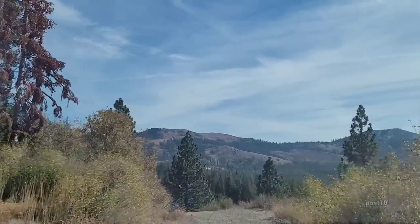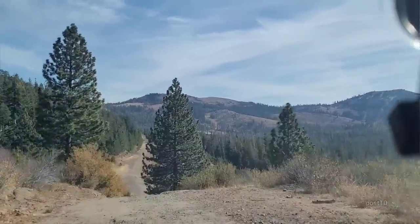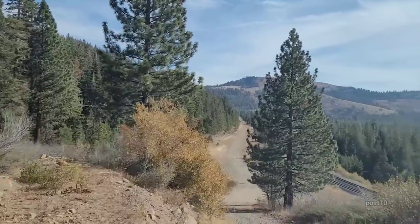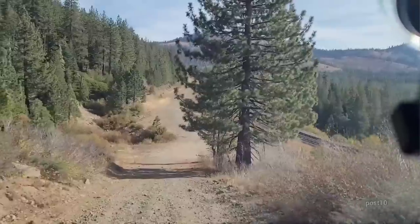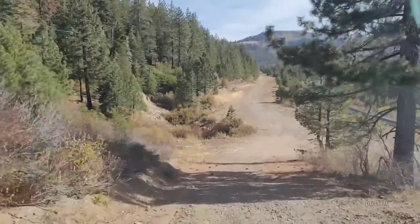Alright everyone, we just made it to the road where the Donner Tunnels are. What you see down here that we're about to go onto is the old railroad grade. And you can see the active tracks that used to switch onto this. Got a pretty steep hill here leading down.